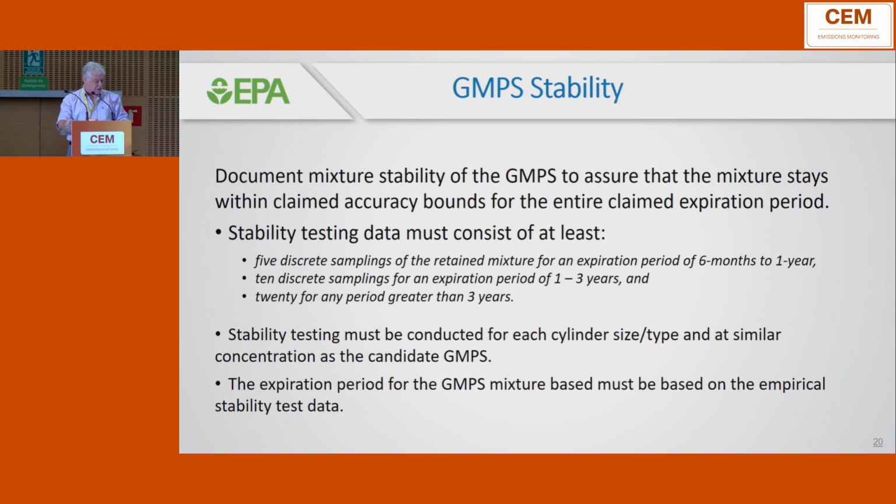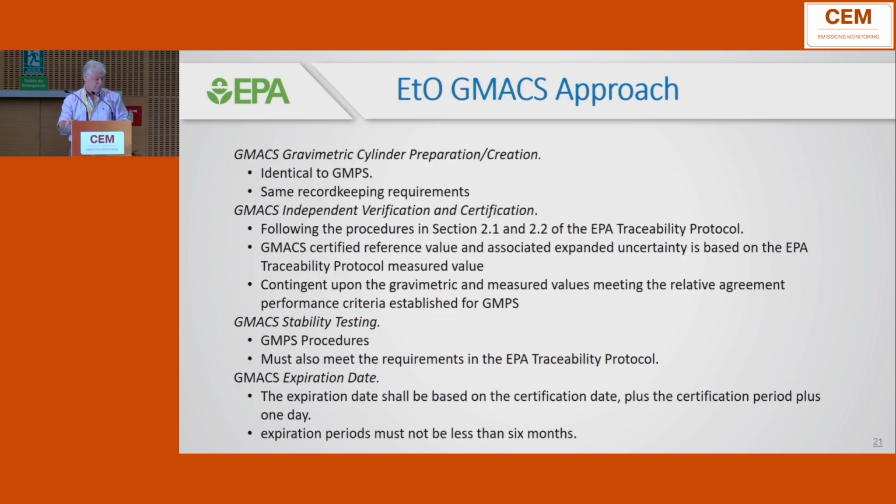I notice I've only got like 2 minutes left. So what's important is that the stability testing that is done by the gas vendor determines the length of time that the standard can be functional. So that's much more detailed, much more rigid. All that information is in PS 19, which is available currently.